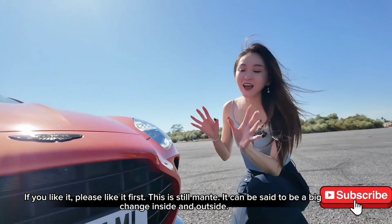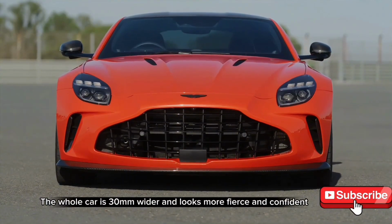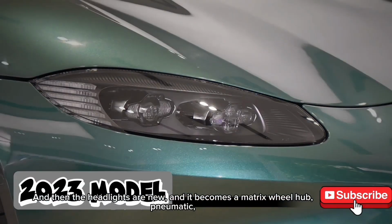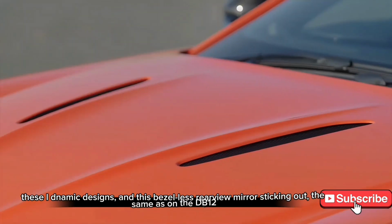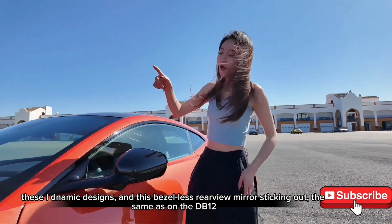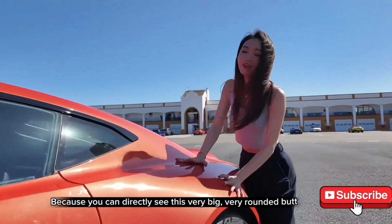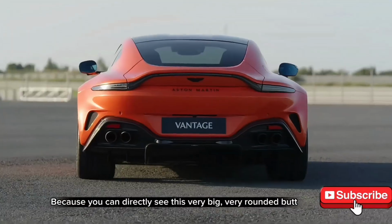This is still the Vantage. It can be said to be a big change inside and outside. Its mouth is almost 40% bigger. The whole car is 30mm wider and looks more fierce and confident. And then the headlights are new, and it gets matrix wheel hubs, pneumatic. These L-dynamic designs and this bezel-less rearview mirror sticking out, the same as on the DB12. I especially like this rearview mirror. Why is that? Because you can directly see this very big, very rounded butt.